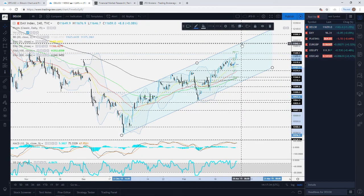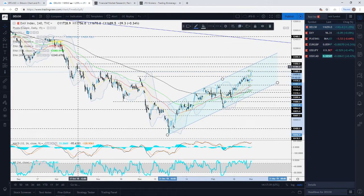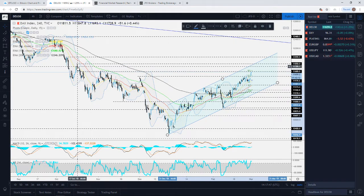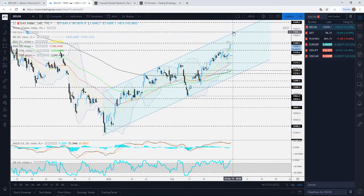So not only a good area of resistance, but also a nice high that we saw around the 17th of October. This 11,850 level marks the high of the 17th of October, and it is also where the index could test the upper bound of this potential rising channel formation. So for now, guys, we are more positive than negative. We're going to continue monitoring higher levels, but first we would like to see a nice good pop above this 11,680 level that we've managed to reach today.